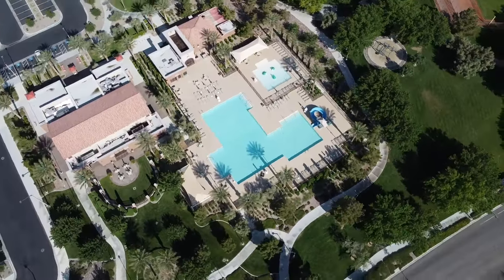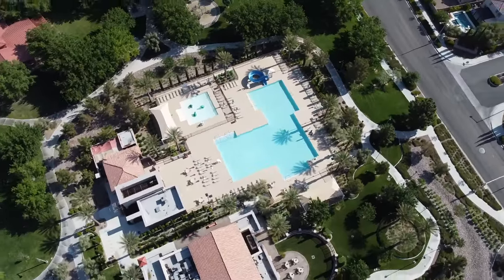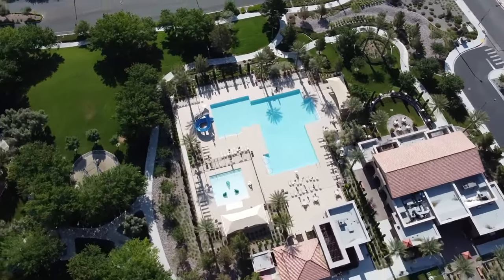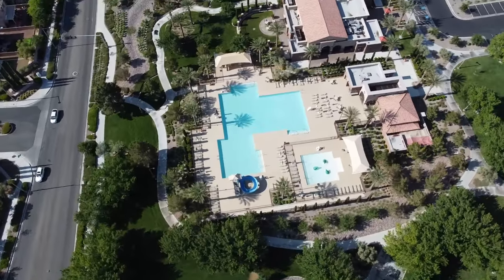a child's lagoon with frog fountains, a lounge area with chairs, and a bathhouse, as well as the 7,900 square foot Vistas Community Center, which is adjacent to the Vistas Park and hosts a variety of classes and programs for residents.